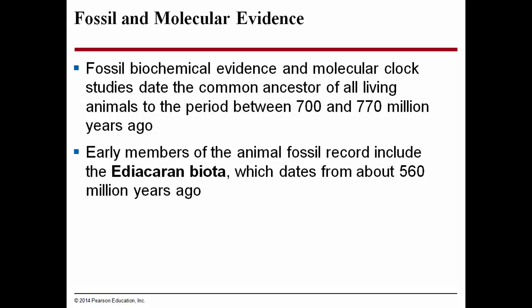Fossil and biochemical evidence and molecular clock studies date the common ancestor of all living animals to the period between 700 and 770 million years ago. Early members of the animal fossil record include the Ediacaran biota, which dates back 560 million years ago. Okay, so the Ediacaran actually preceded the Cambrian explosion, which was a time when a great number of animal species came into being. But the Ediacaran is when the first multicellular primitive animals began to evolve and began to be captured by the fossil record.